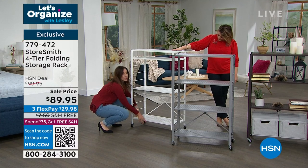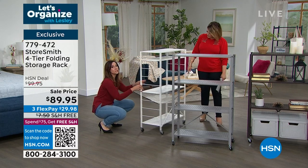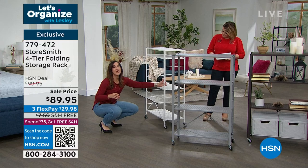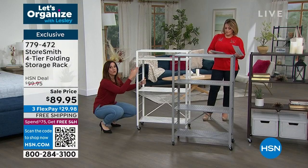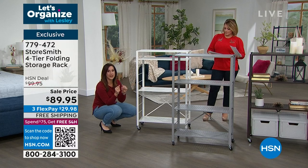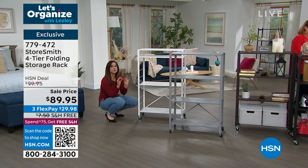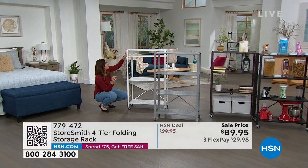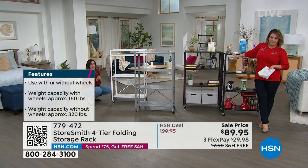If you're taking advantage of the caster wheels, which glide, they are such nice caster wheels. Two of them lock. If you're taking advantage of movable storage, each one of these will hold 40 pounds for a 160 pound capacity. Now, if you're going to use this maybe for an entertainment center and you don't need those wheels, each of these will hold 80 pounds for a 320-pound capacity.